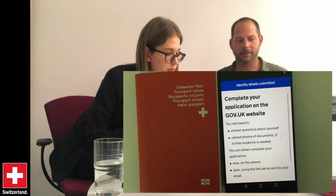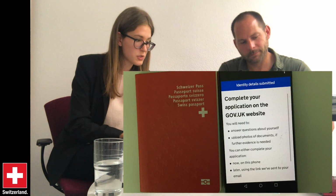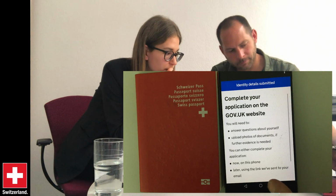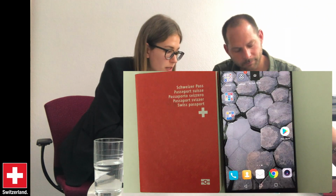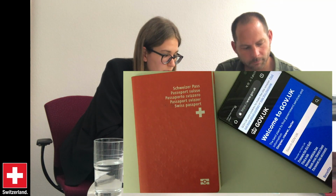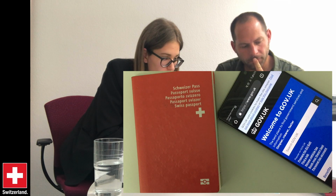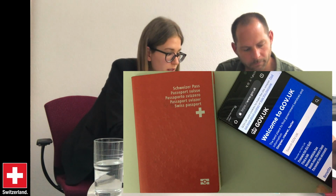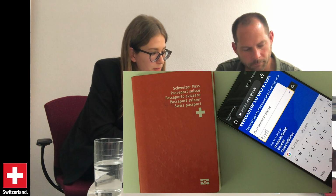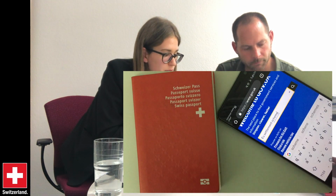So now it tells you that you have to complete your application on the gov.uk website. That's what we're gonna do. You can leave the app. And then open the Chrome, the internet. Yes. And now you can enter gov.uk on the top. Okay, so this is the general website. Now we want to search for the EU settlement scheme. So you can enter that in the search function there. Oh, it already pops up, so you can press that and then search.